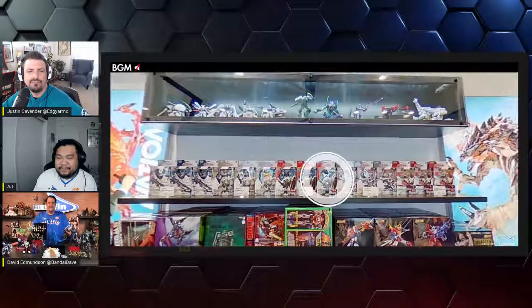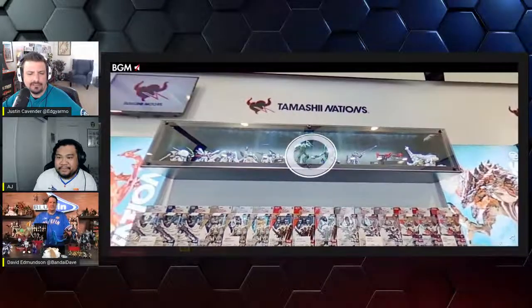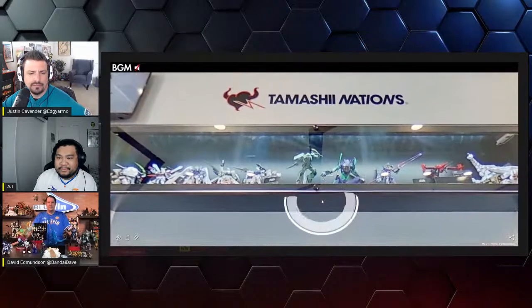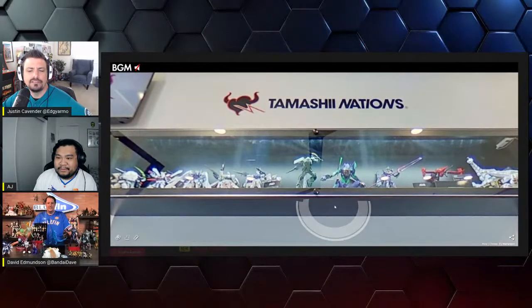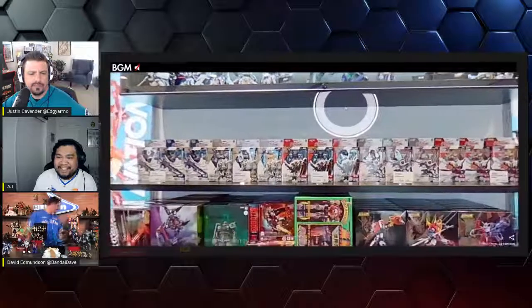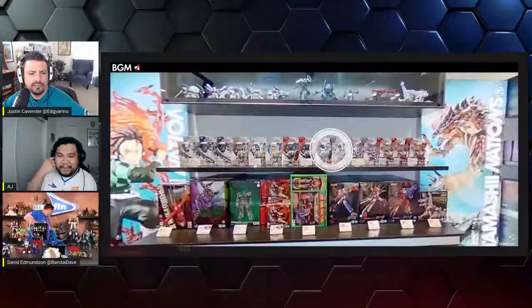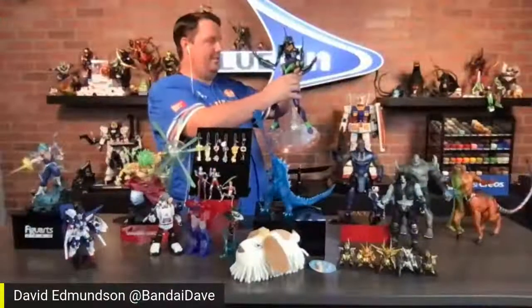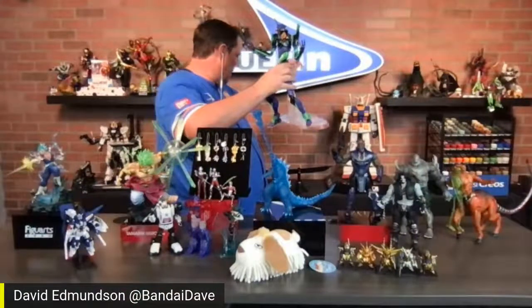Oh, and if you look up in this display, you can see the Zaku 2 being supported by that stand, which works really well. Nice. And then there's also a Dynaction Ava next to him. That thing's a beast. David, is there still one behind you in the studio? Yeah, it's crouching in that case, leaning back. Here, hold on, let me show you how big that is. It's a monster. Huge.